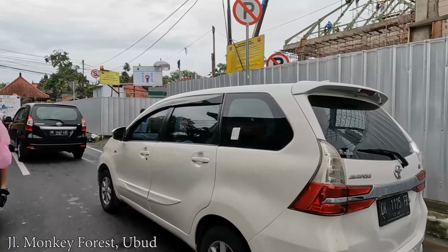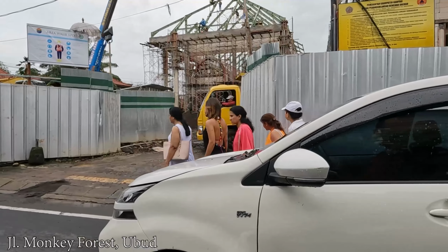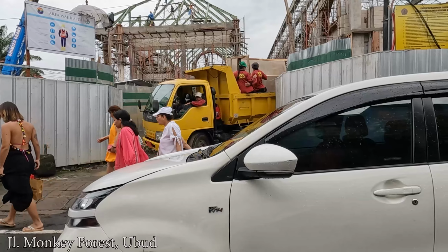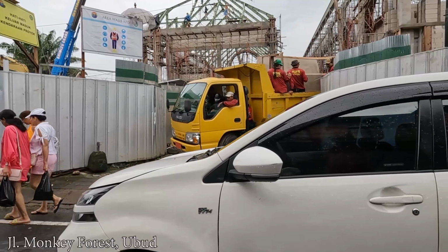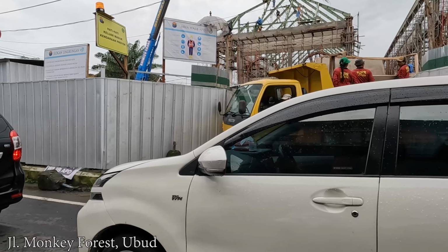And here on the right side or in front of us, this is the Ubud Art Market. Most of you know they are under renovation, and that is the progress. I think still a long way to go, but let's see in the future. Hopefully they can finish it soon.